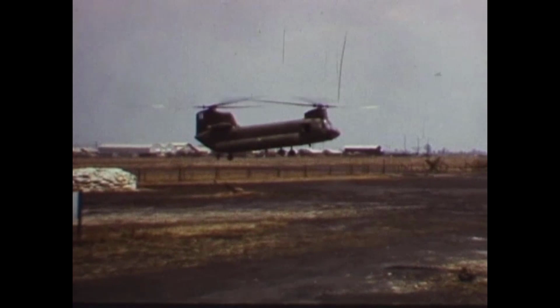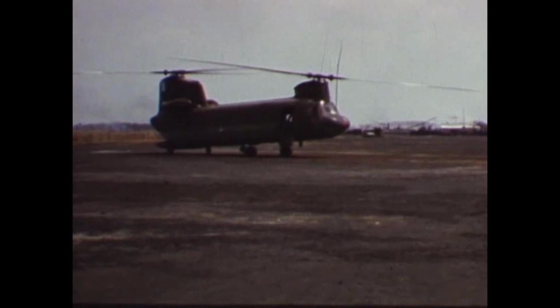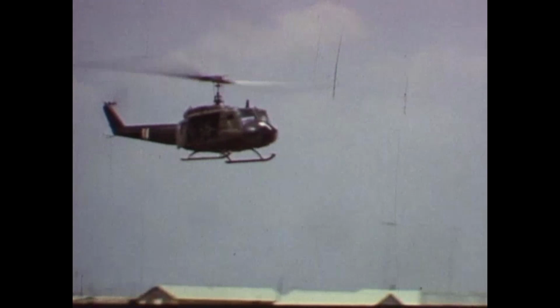Right rear wheel, although you couldn't see it. There's only one steering wheel when you're on the ground, and it's the right rear wheel. And he steers via a little dial in the cockpit. Kind of a strange way of doing it, but it works pretty good. So you just taxi it around and drive it around like a car. That's another Huey just coming in.